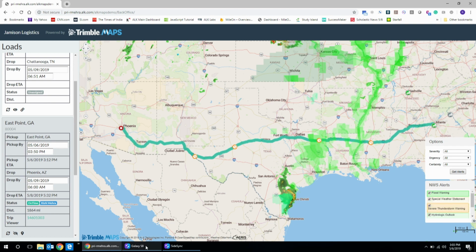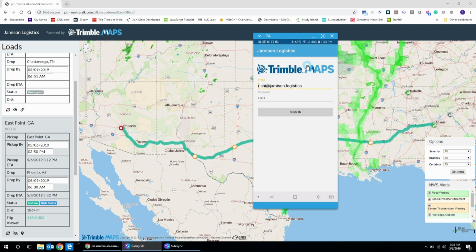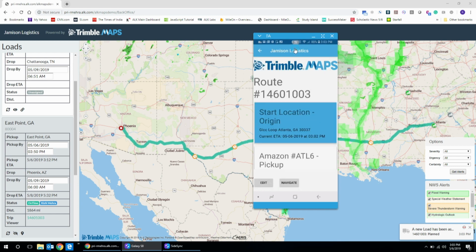We switch over to this load, which should have come into the driver. So now I'm going to put on my driver hat and go into my application for Jameson Logistics and sign in. I'm going to wait with the hours showing me how many hours availability I have. I get the message that a new load has been planned for me. It's again communicating back to our Trimble Maps platform and picking up this information.